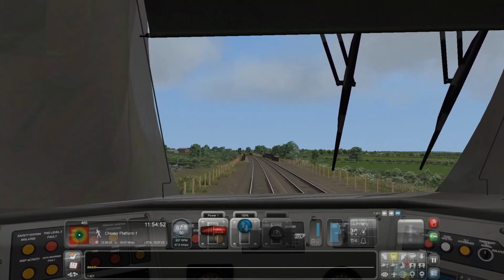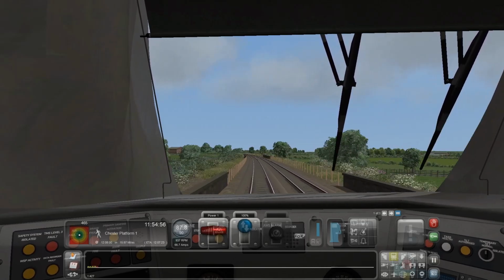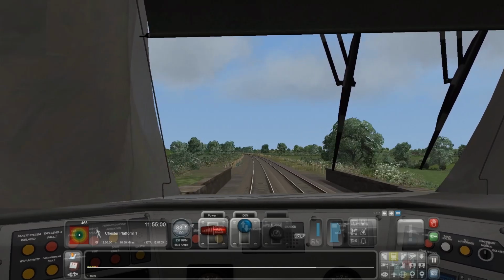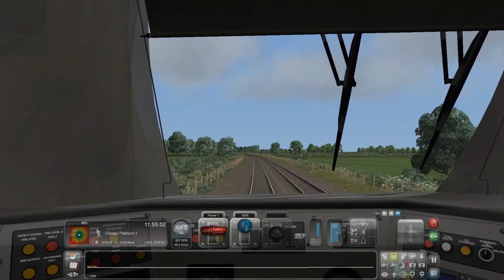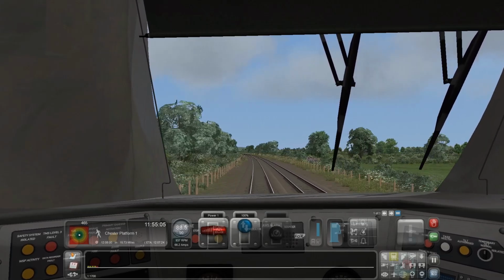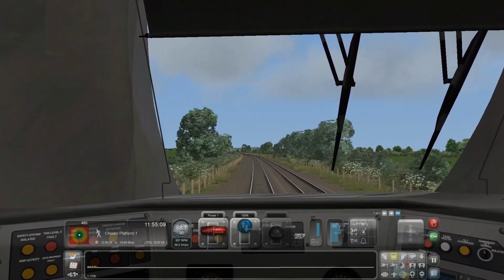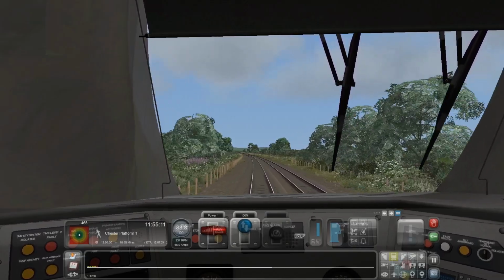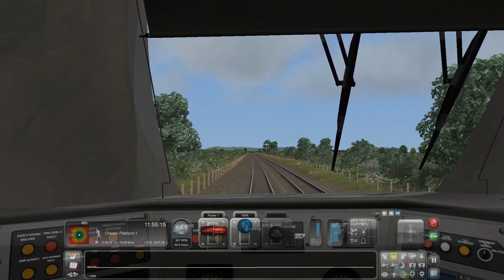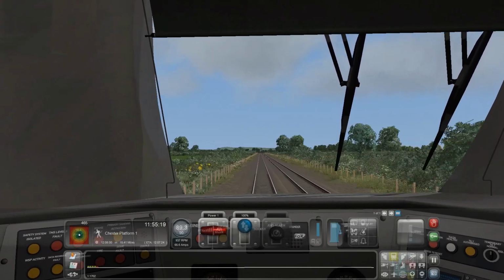I don't know if Azuma still does this service. Azuma is those that took over from Virgin. Hopefully Dovetail will be able to come to a deal with Azuma, so we can have Azuma trains in Train Sim. It would be nice. But for how long it took them to get Virgin onto Train Sim, I'm not holding my breath that they'll be able to get Azuma in for a long time.